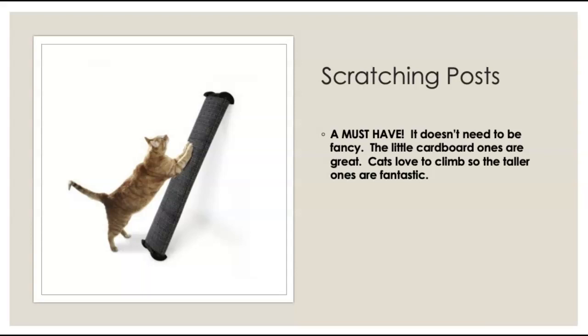Put them up on a wall just because they're taller, so they kind of can climb up and scratch. It's a little more helpful that way. But I have one in every room, and when they get destroyed, I just throw them out and get a new one, and they love it. And it's a deterrent from your furniture. So scratching posts, definitely grab a couple.